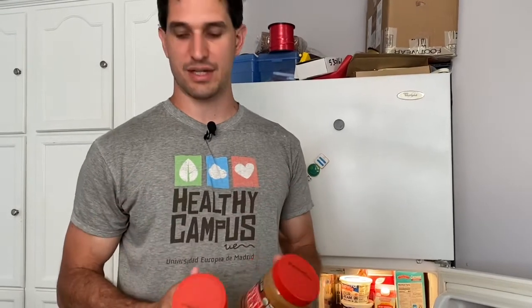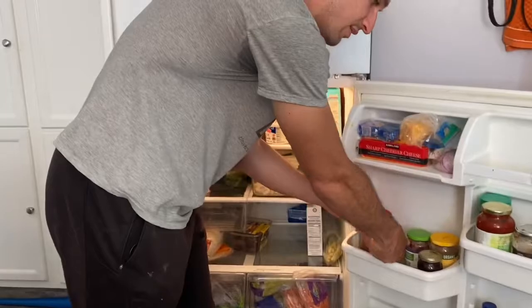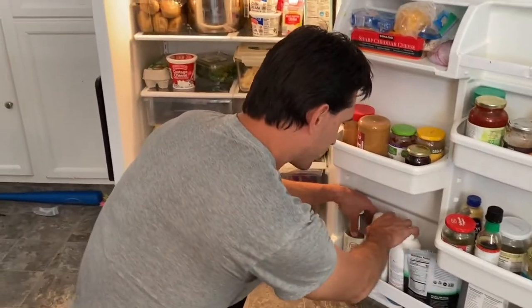So you can get 2 jars of peanut butter in one package from Sam's Club. It's usually not very expensive. Lots of good protein. And we try to look for the stuff without extra sodium. It's just mashed up peanuts essentially is what you end up with there. One of them's upside down because that helps keep the oil from separating. Let's see what else do we got here.